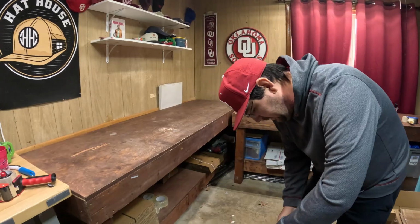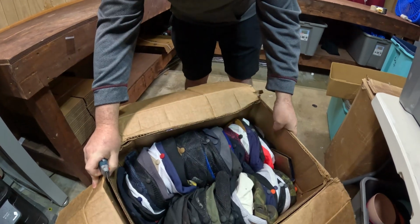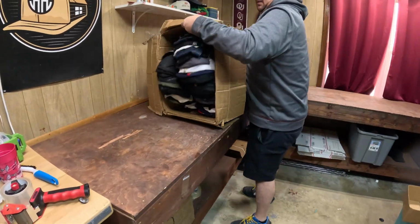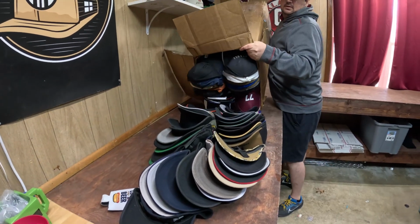So let's get to all this cleaning that we've got to get done. So we'll dump them out. Hopefully we'll dig through here and find some really cool hats that we can show you. So let's see what we got. All right, let's open up this box and I'll dump them all out. Here's how they compact. Oh man. Oh, I got a koozie too.